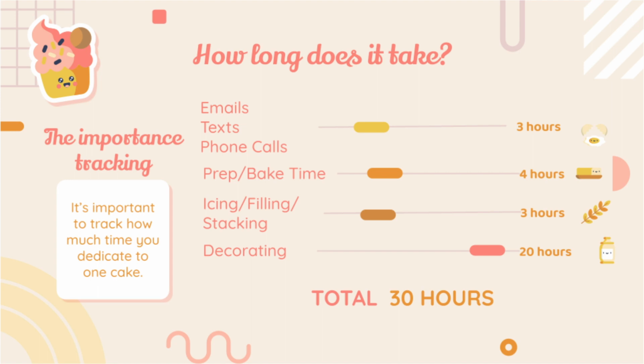Now the next step, prep and bake time, took us 4 hours. That is prepping the icing, coloring the fondant, baking the cake, cleaning, all those things that you don't think about, that was in the 4-hour time schedule. The next is the icing, filling, and stacking, and we allotted 3 hours for that. That's leveling the cake, filling it with buttercream, stacking each of the layers, chilling, crumb coating, everything. Absolutely everything that has to do with icing, filling, and stacking. It took us about 3 hours.